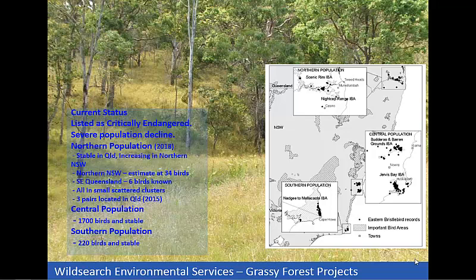There are 3 populations: one right down on the Victorian border, one around Jervis Bay and that area, and then our population up here, centred around Border Ranges National Park. Stable in Queensland, at 6 birds, which doesn't mean much. Increasing in northern New South Wales. The last survey, which I've only just done, found 34 birds, all in clusters of territories.